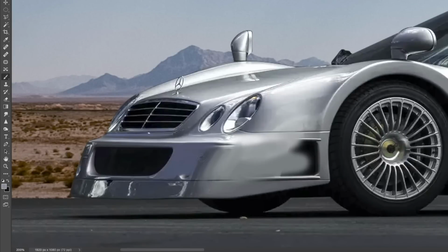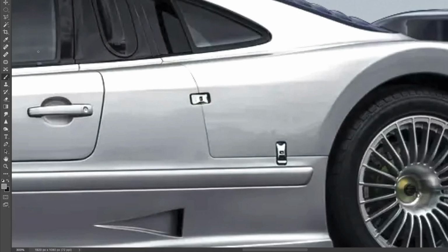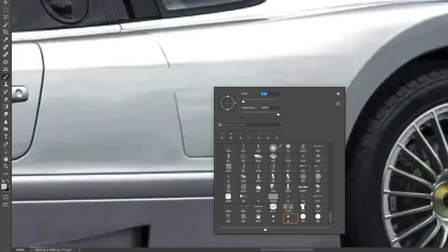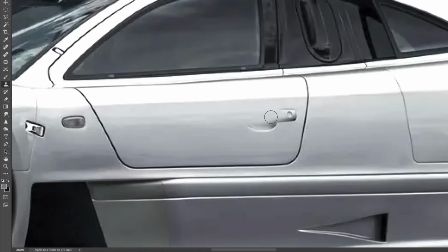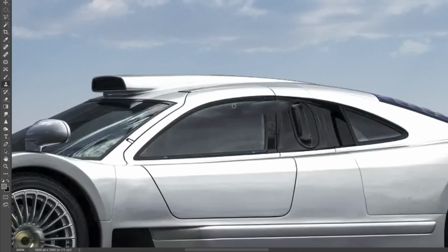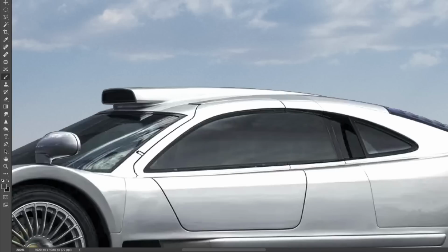Let me give you some background on how the CLK-GTR actually came to be, because in order to enter the FIA GT1 class, every manufacturer was required to build at least 25 street legal versions of the race cars, and even though the FIA GT1 class was cancelled in 1999, Mercedes still had to build and deliver the 25 cars as they promised FIA that they would. Mercedes had only built one road-going car in 1997 in order to meet the initial FIA requirements, but this car was not for sale and it was kept by Mercedes themselves.